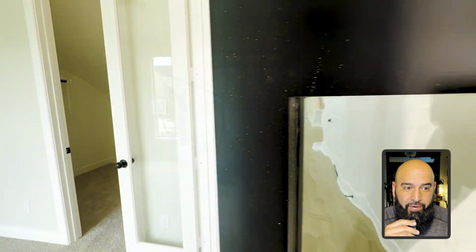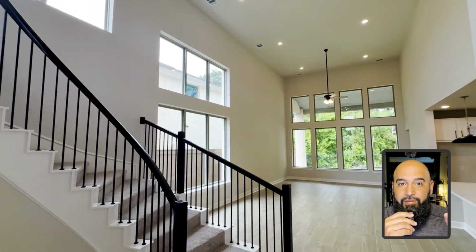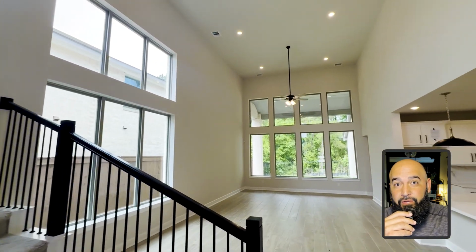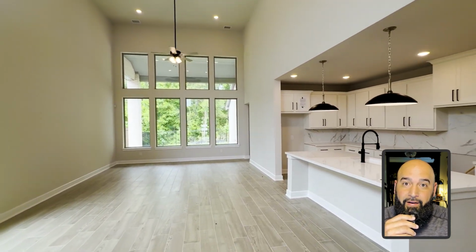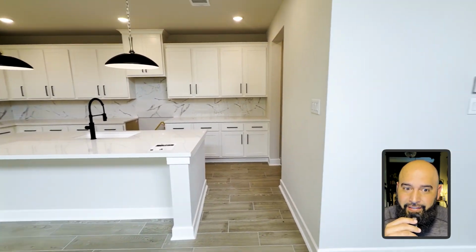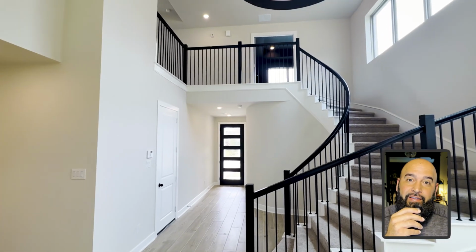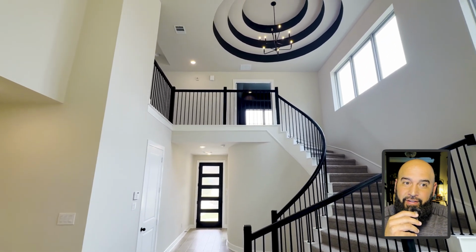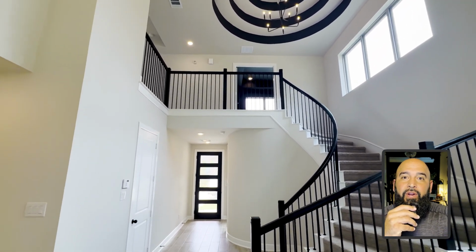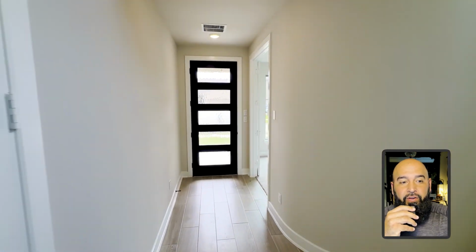Right when you come in, you've got the spiral staircase and all those windows back there looking out to the backyard, which actually backs up to the forest too. So you've got a beautiful view back there, which I'll show you when we go into the backyard. Real quick, one thing I like to do is walk in and give you a feel of walking into the home, open into the kitchen, living, dining area, and show you what it looks like going back towards the front of the home, where we're going to have your first room.